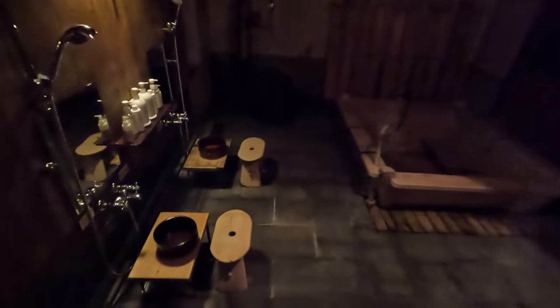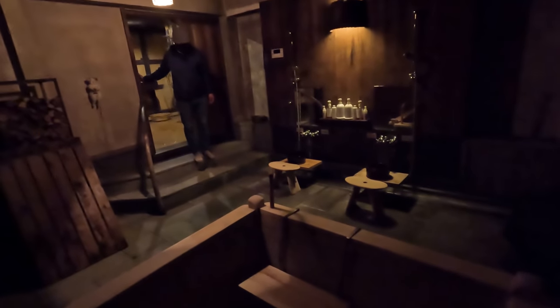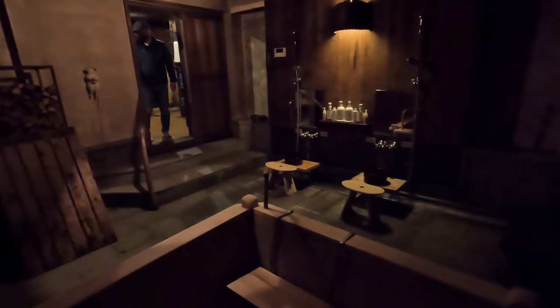And this is where you take a bath. It's insane. This is where you wash your body. It's kind of like your own private onsen. That is the gigantic bathtub. Yes. Can you believe this? Oh my gosh, I'm just speechless. Absolutely speechless.